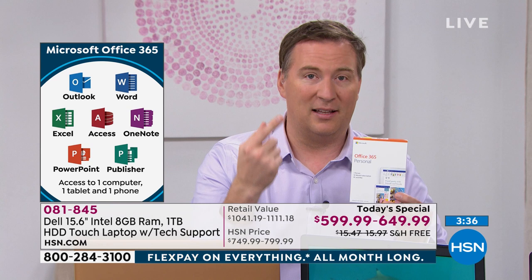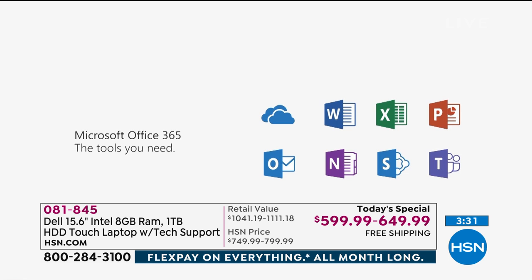The other thing I want to talk about is Microsoft Office. If you're seeing that Office option, yes, it is at a reduced price. There are other versions of Office where they only give you one or two programs. This is the entire Office suite. Full versions, not abbreviated. It's Word, Excel, PowerPoint, OneNote, Access, Publisher. And isn't it one computer, one phone, and one tablet?